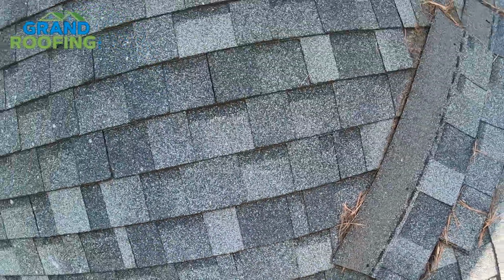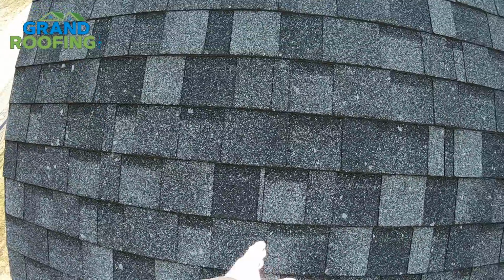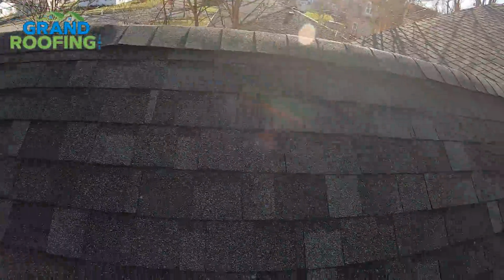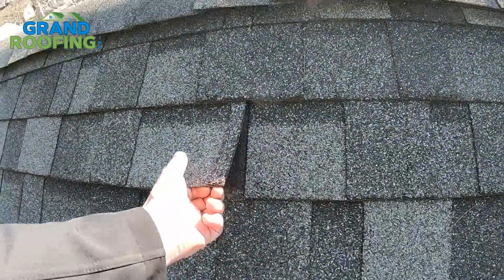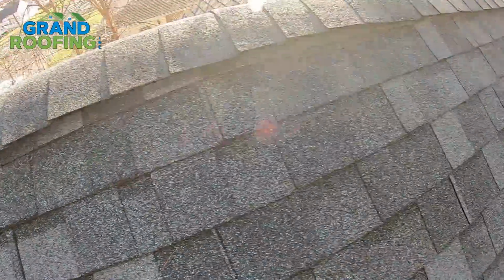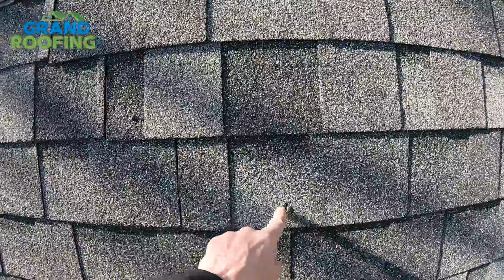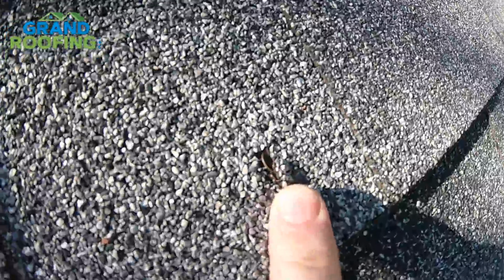Let's see what else we can find here relatively quick and simple. Yeah, again, it's just all the way up. Started from the bottom, now I'm here. And this is not good. Underdriven nails pushing up, breaking through the shingles on a hot day.